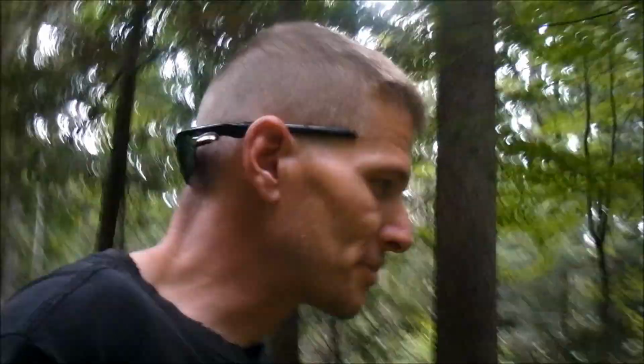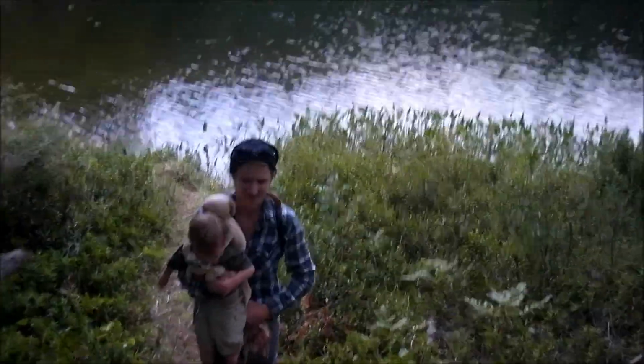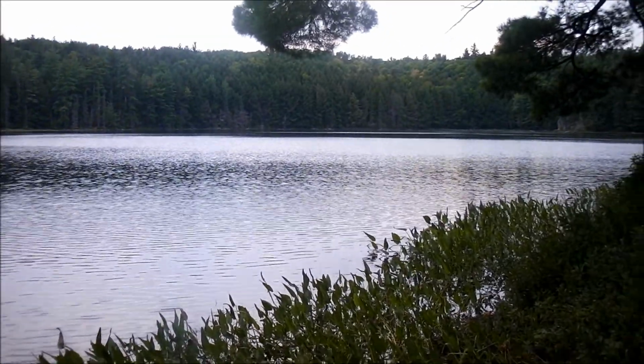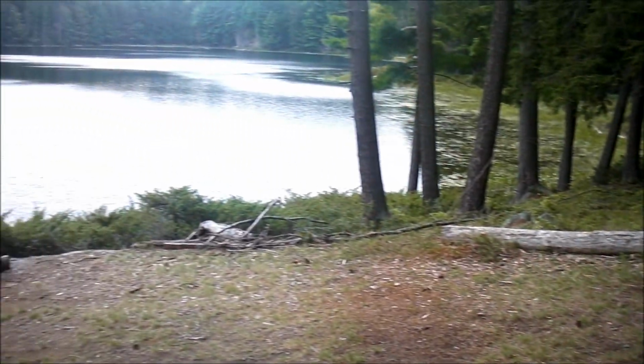So we're basically almost at the other lake now, and holy cow, I wouldn't want to portage this one. That's where we came from. I want to go check out the campsite. Quite a bit warmer up here. What a nice lake. Campsite right up there. Nice campsite.